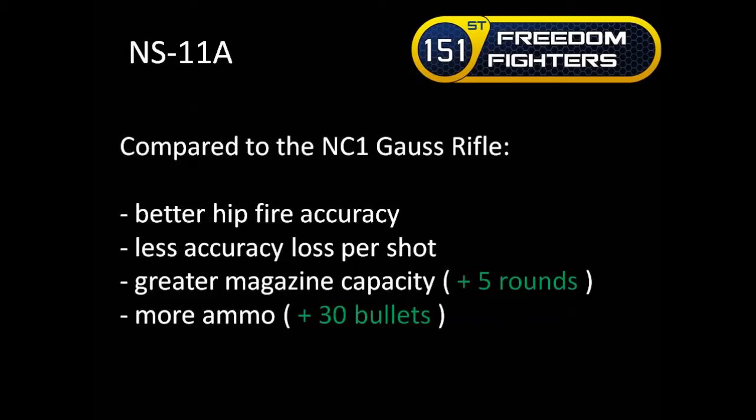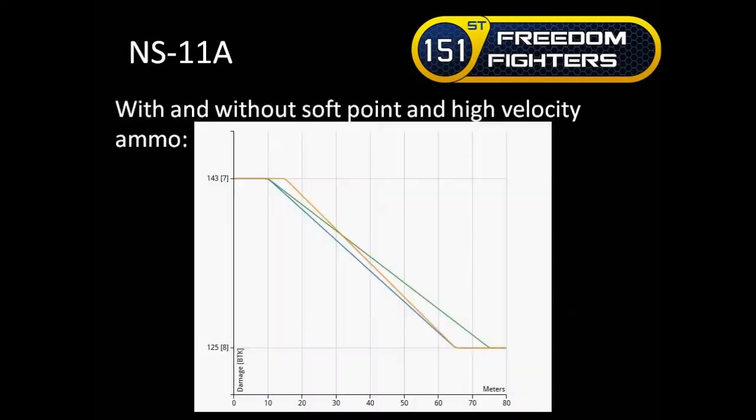One interesting thing is that the loss per shot accuracy on the NS-11A is slightly better than on the NC-1. That means that your accuracy loss per shot is decreased on the NS-11A compared to the NC-1. We can also see that the NS-11A holds 5 rounds more in the clip compared to the NC-1 and has an overall ammo capacity of 210, which gives it 30 bullets more than the NC-1.